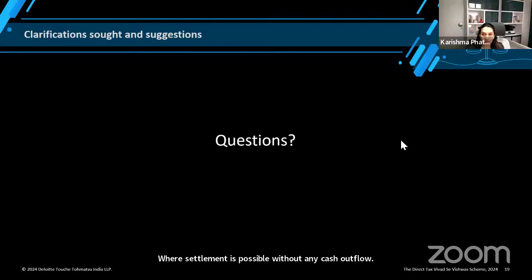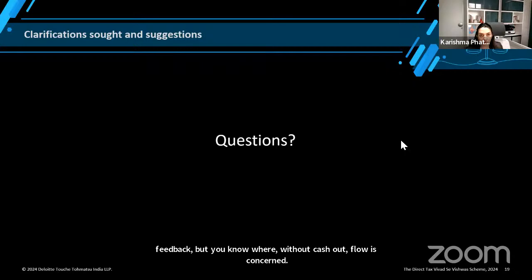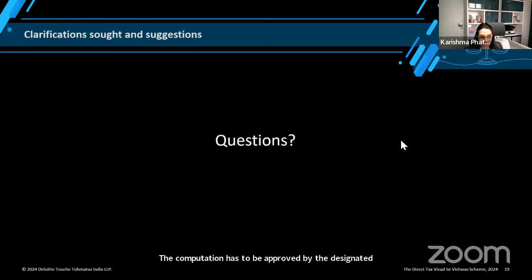Yeah, so I think there has been mixed feedback, but where settlement without cash outflow is concerned, the computation has to be approved by the designated authority. In a couple of cases where it is straightforward, we have not seen a challenge. But where cases required rectification of appeals, or some order giving effect to be passed, or situations with no cash outflow, like refunds were due and you're trying to adjust that, we did face a challenge.